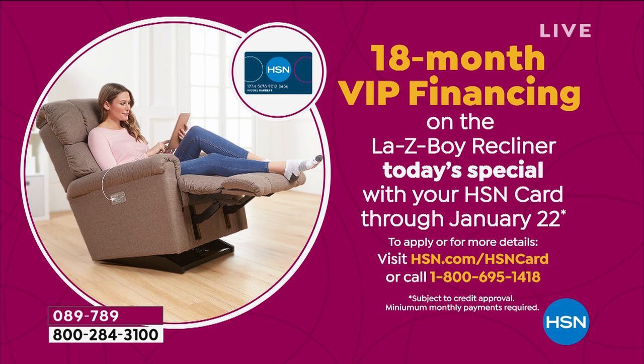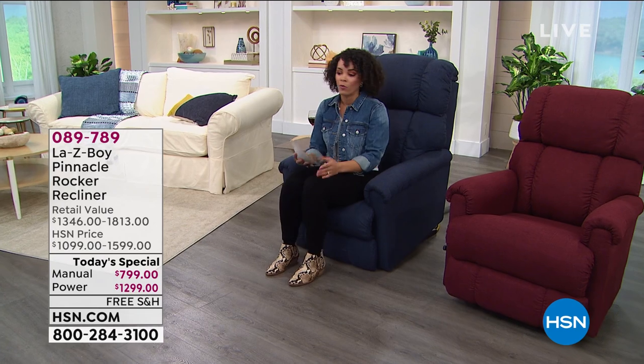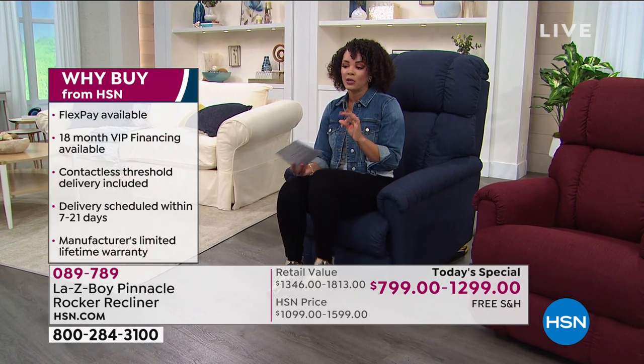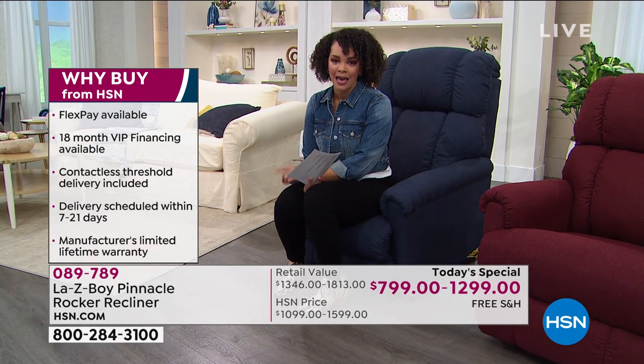Most of you will have it in time for the big game to be very comfortable, relax, and elevate your feet. For some people, we need that for our mobility and for different things and for circulation. Some of us need to have our feet elevated. What a great way to do it, because the manual does have the extra large handle on that one. 089-789 is the item number.